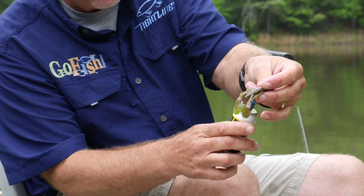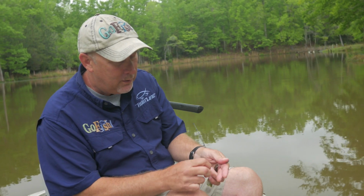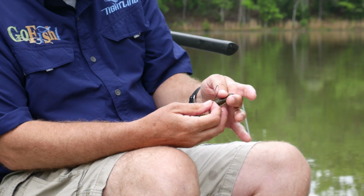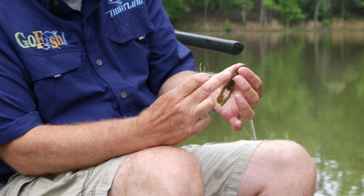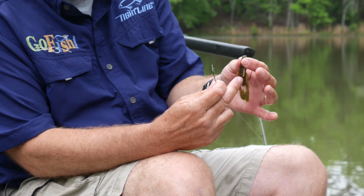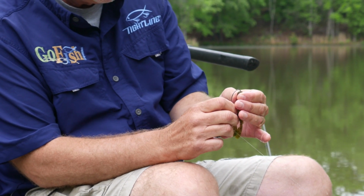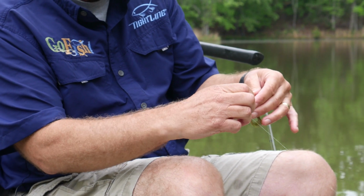And the reason I do that is kind of 2 reasons. Number 1, that scent I think makes them hold on better. Number 2, if you've ever seen a crawfish in the wild, typically their claws are always a different color. So what I'm gonna do is I'm gonna come in with my hook on the side that has the word zoom on it. It's the flat side. And I'm gonna come until that hook turns and push it out.